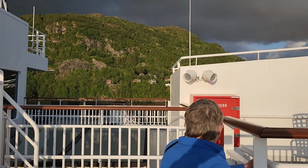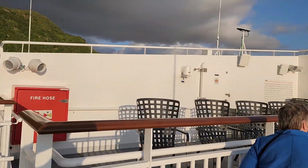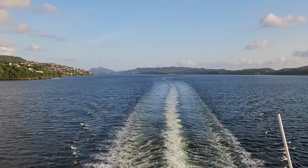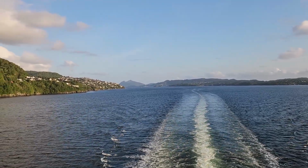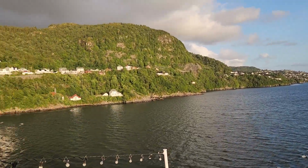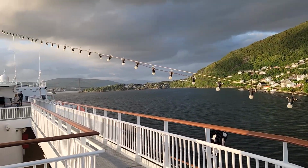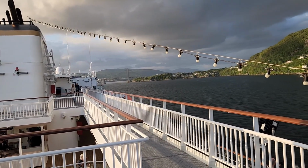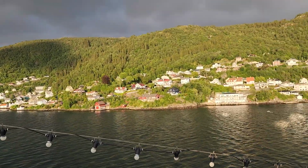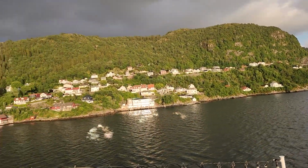Houses are all packed in along these steep mountainsides. We're 40 minutes out of Bergen, which is back to the left of that tall mountain in the center. Going to be passing under this suspension bridge. We lucked out that the rain stopped. Surprising number of houses very close to the water.